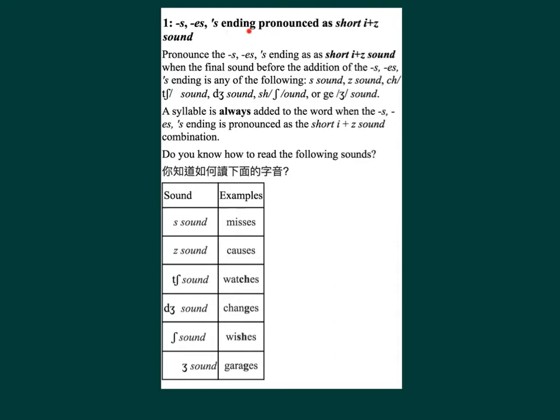Pattern number 1. s, es, apostrophe s ending, pronounced with short i plus z sound. Pronounce the s, es, apostrophe s ending as short i plus z sound when the final sound before the addition of the s, es, apostrophe s ending is any of the following: s sound, z sound, ch sound, j sound, sh sound, or zh sound. A syllable is always added to the words when the s, es, apostrophe s ending is pronounced as the short i plus z sound combination.